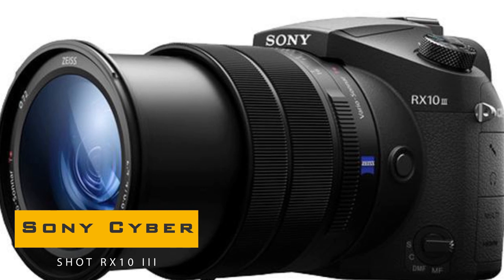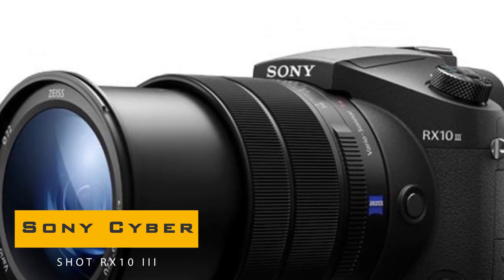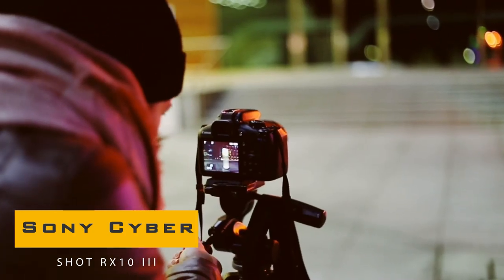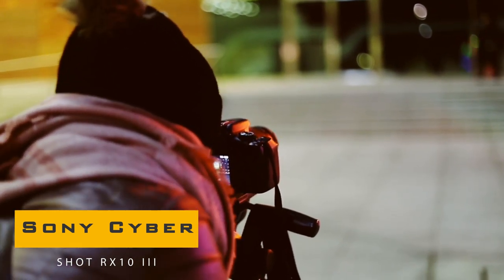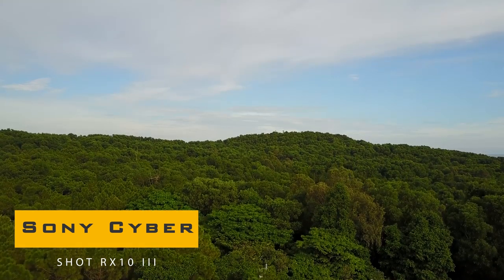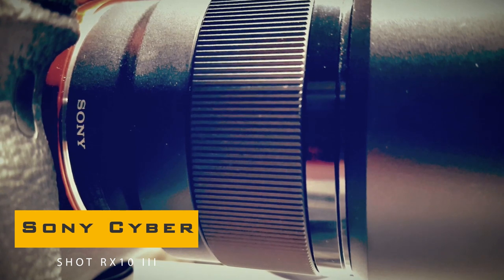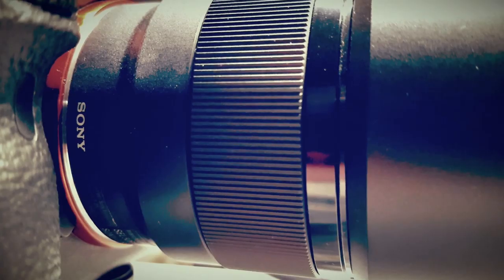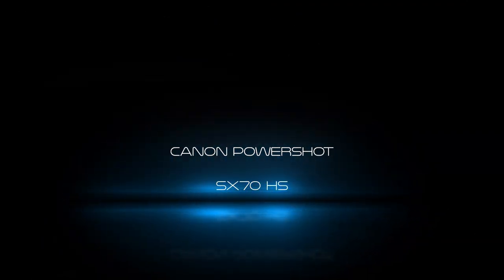The design is pretty much identical to the RX10 IV, and you've got the same 24-600 f/2.4-4 lens. What's the compromise? Well, the AF is a bit pedestrian compared to the latest model, while there's no touchscreen control or the ability to shoot at an impressive 24 FPS. With the arrival of the newer model, you might be able to track down one of these at a decent price. Number 6. Canon PowerShot SX70 HS.